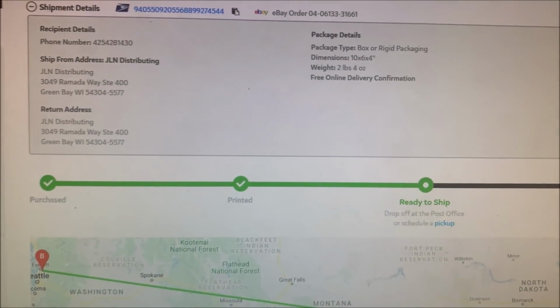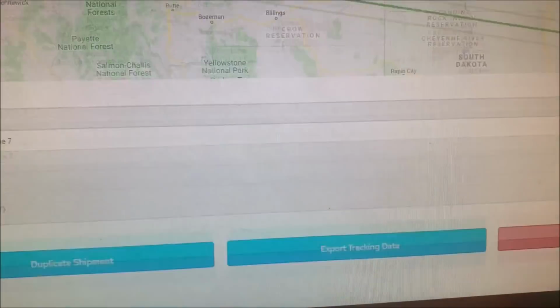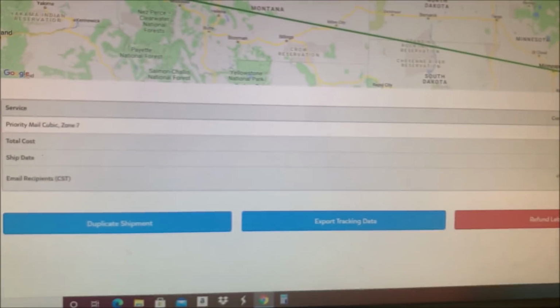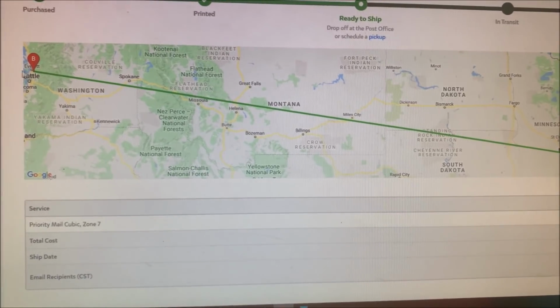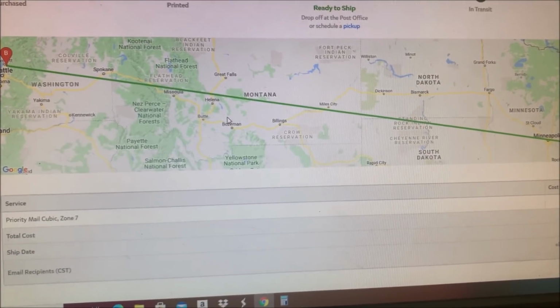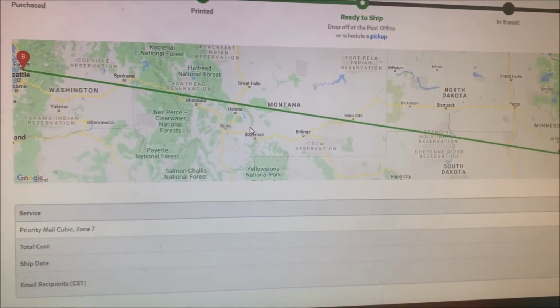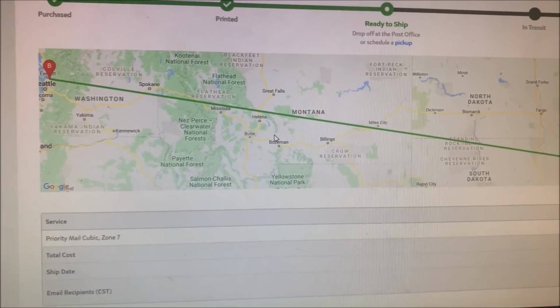Now here, same item. It's going across the country too, which helps. I paid $9.62. So I saved $2, and that adds up over time. So you can see it's going all the way across the country here. That's going to be definitely saving money. That's why I use Pirate Ship. What I'm using Pirate Ship for are items that are over a pound and under half of a cubic foot.